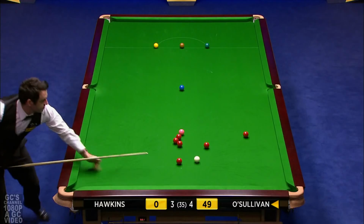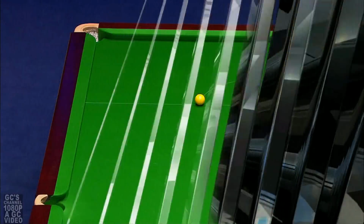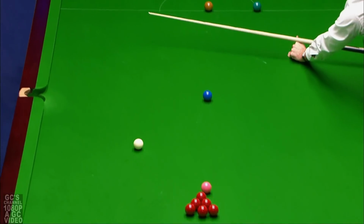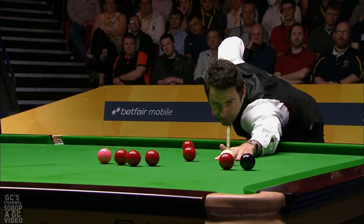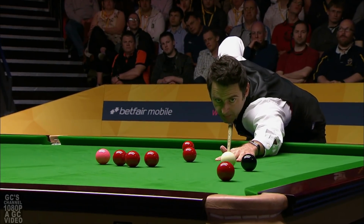Well, it's amazing. He played three shots on the trot where a little bit of fortune was involved, and every time it finished perfect. I'm sure when Barry sat down, he thought, well, he can't clear up now. But with the pack all tied up, black tied up, two shots later, everything's in open play.